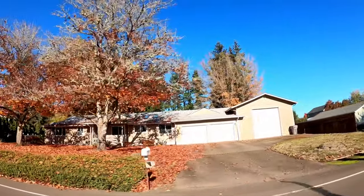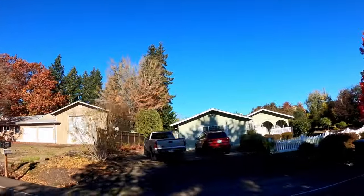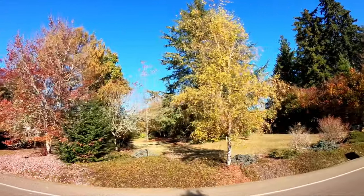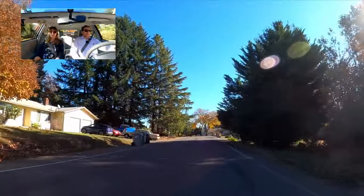Yes. But they're really well maintained. There's a lot of pride and ownership in this area. And this is Squire Street, right? Yes. Okay. So we're going to try to give you a sampling smorgasbord of neighborhoods today.